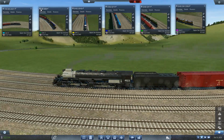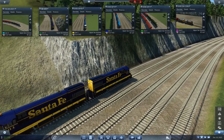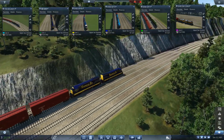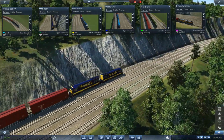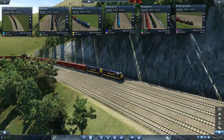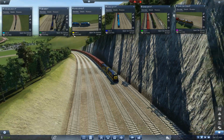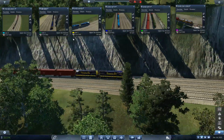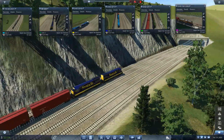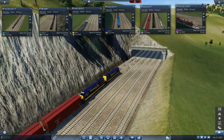Right, you're already down to 51. Now let's see if your new age engines can keep the... Now the full weight of the train has not been applied yet. There's the bottom starting to go up the hill now, and it is losing speed. Down to 47. The big boy went down to 44.